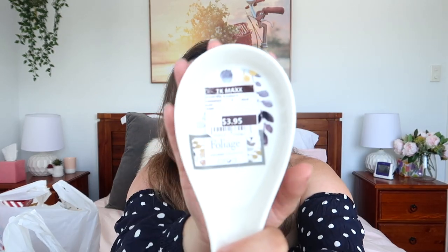So let's start off with some homewares. Now this is something that I've been looking to buy regardless of Christmas, and I saw it for $3.95. I don't know if you got to see that. The $3.95, and if you don't know what this is, I'm pretty sure it's self-explanatory. It's a ladle holder, essentially, so when you're cooking something and you've got a dirty spoon, I am forever terrible at just putting it on the sink or putting it on the hot stove, so this is going to be perfect for that. It's just kind of like a foliage design, nothing fancy, it's just to literally hold the spoon.